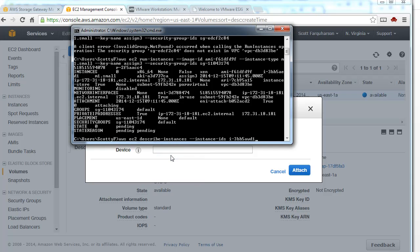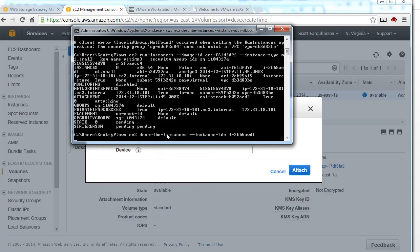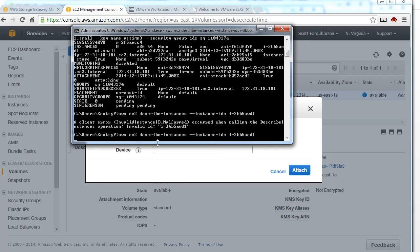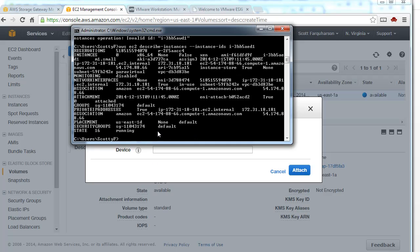We can say AWS EC2 describe-instances of that instance ID, which I typed in wrong. And I will try it again. Hopefully typed in correctly. All right, so the state is now running, which is great.